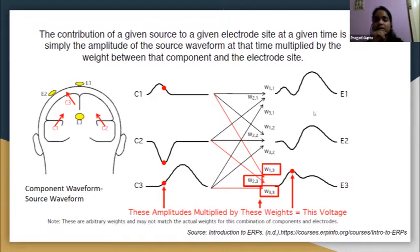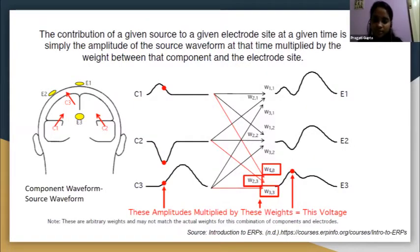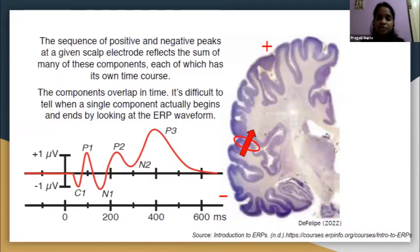All the electrical signals we are observing from the scalp are the contribution of multiple generators, cortical generators, and multiple dipoles, which have different orientations. So we are seeing here the relationship of the component waveform with the source waveform. These are some examples of how the weights and the amplitudes of the components affect what we observe in the electrodes. This weighted sum of the underlying source waveforms shows the difference in weighting. Similarly, the weights and amplitude multiplication we observe in the scalp voltage are affected by the fissures and gyri.